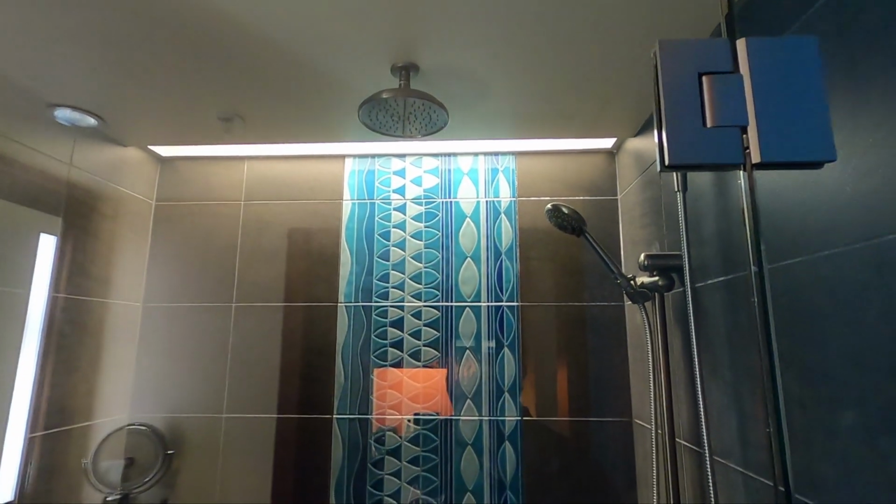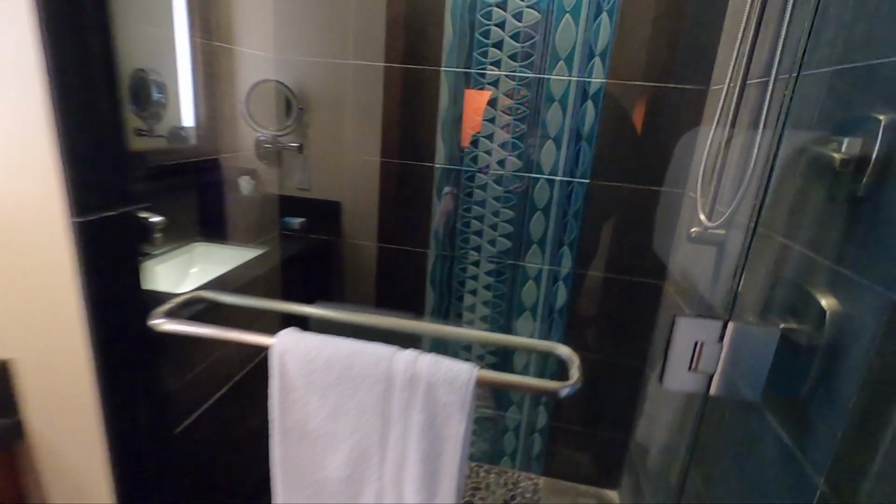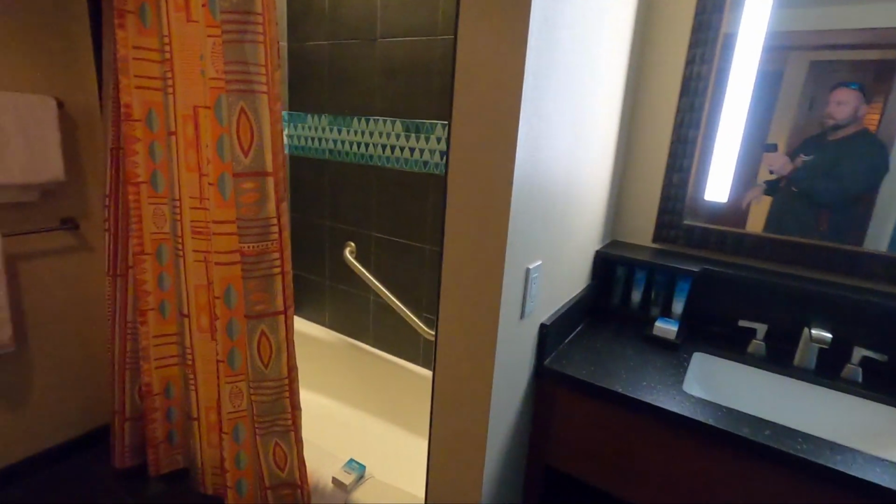And then we have this bathroom area that has the sink and a walk-in shower. And it has this second bathroom that has a tub shower.